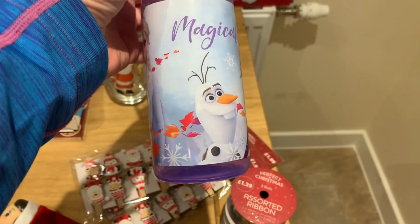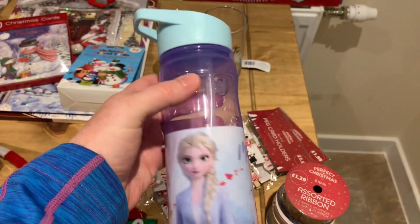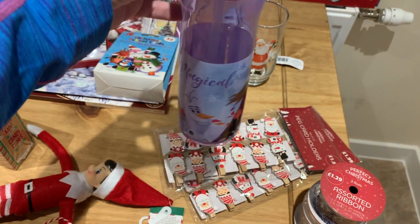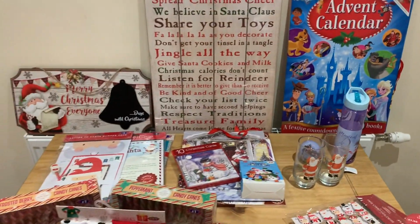And of course, the final item is a Frozen water bottle for Aria. This was £3 from Asda. I thought this was a really good deal as well. I was tempted just to give her it because she's really needing a new water bottle, but I also might just keep it and give her it at Christmas. I'm not 100% sure yet. So that's pretty much everything I bought.